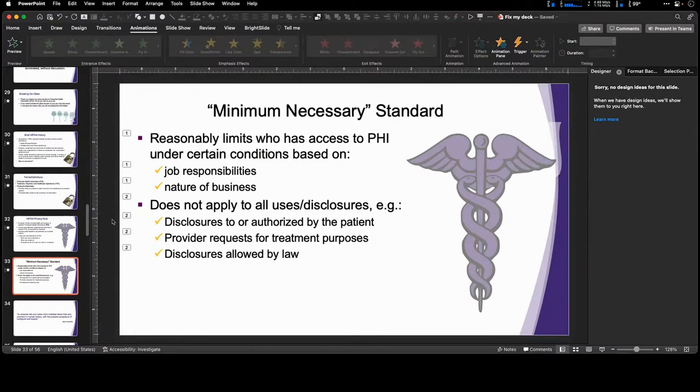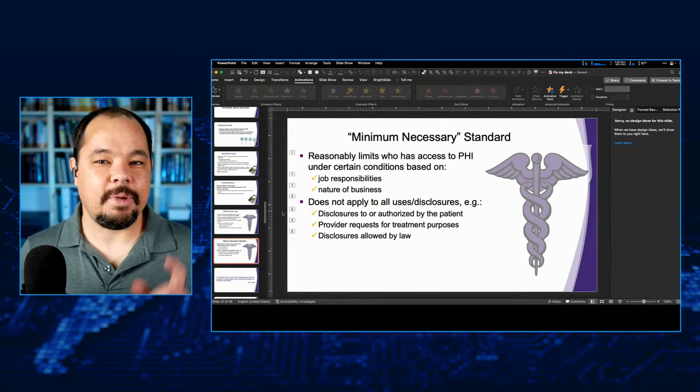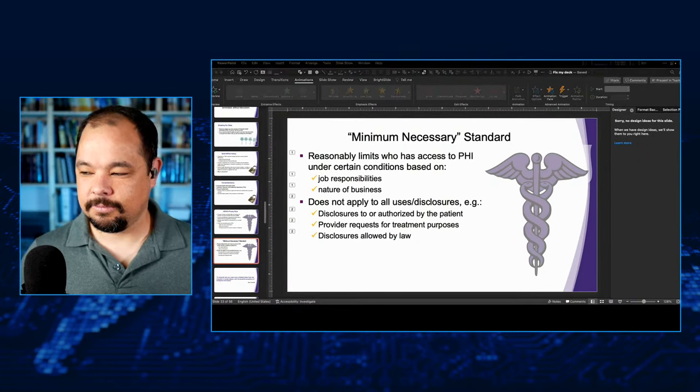But I'm curious, how would you handle this particular slide if you were teaching this or trying to edit it? We need to talk about the HIPAA minimum necessary standard, which is the rule of thumb: if you need to access information for your job, you have permission to do that, and you should only share the minimum necessary to get the job done. So how can we communicate this legalese into that message? Any thoughts? Go ahead, Aaron.